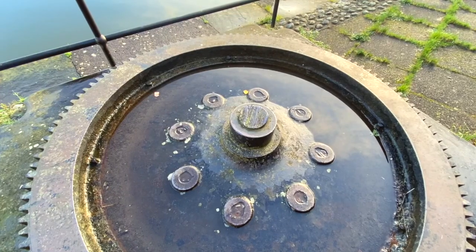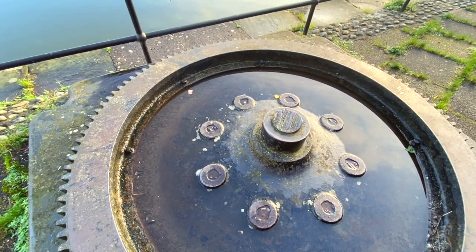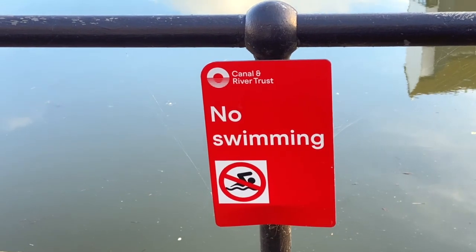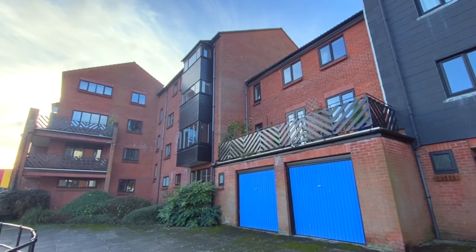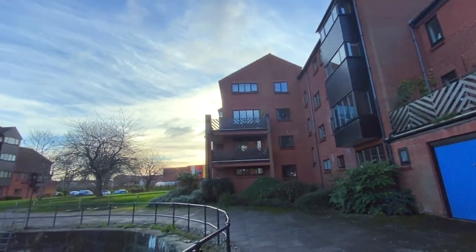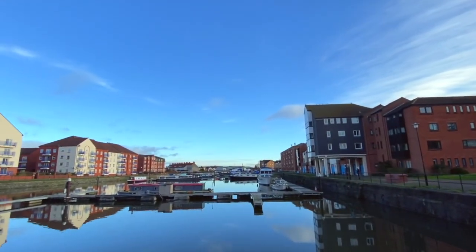The Bridgwater and Taunton Canal ceased operating in 1907. Bridgwater Docks remained in operation for a further 60 years before finally being bought by Somerset County Council. In the 1980s, the long-abandoned dock was redeveloped into a marina, a place for leisure rather than industry.